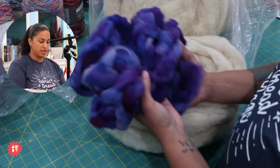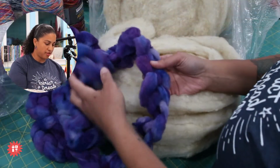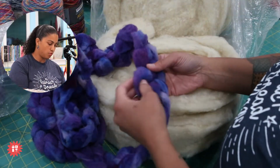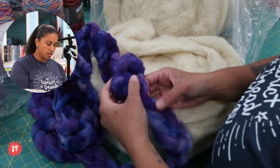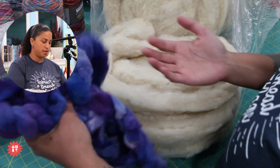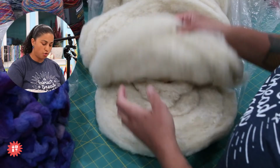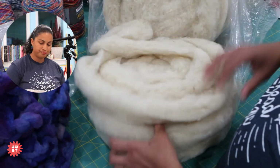This is his one. You can see that the colors are a little bit more blended together. I think the purple wanted to break here, or the blue at least, because it's going into different colors a little bit. But again, 4 ounces for me to play with. And I have so much wool here to work with. This is going to be a good one to blend up with stuff.